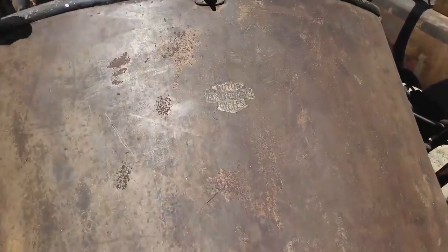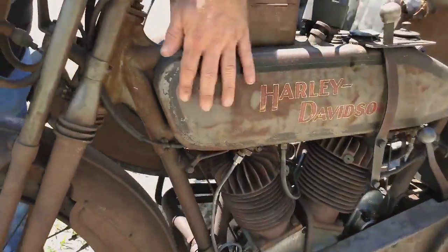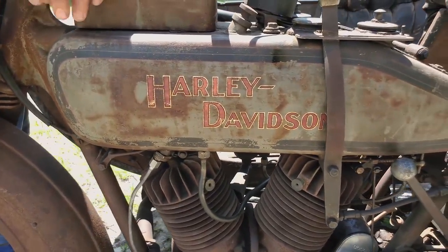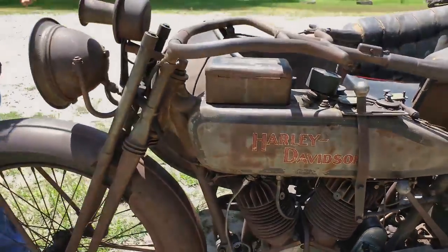The paint on the gas tank is like none other. It's just as remarkable as it gets. So that gray just really pops, and for something to be 104 years old and to be in as good a condition as this thing is just really remarkable.